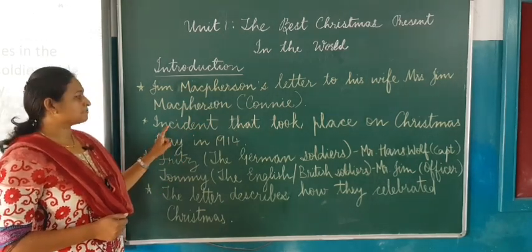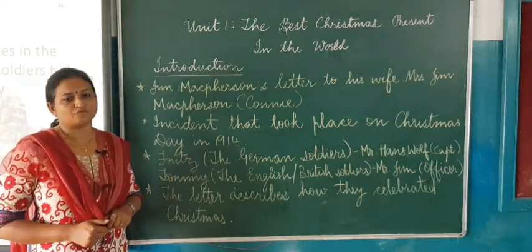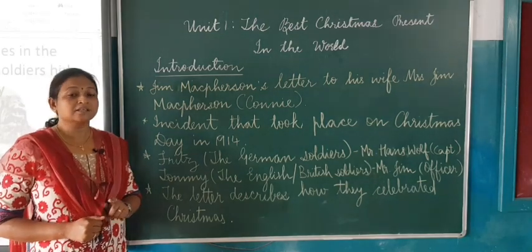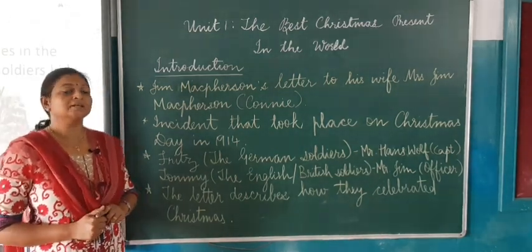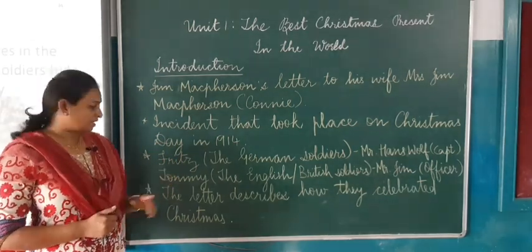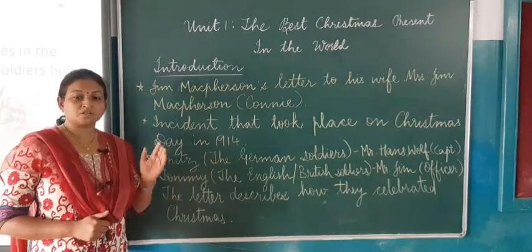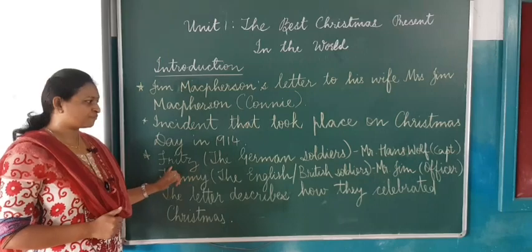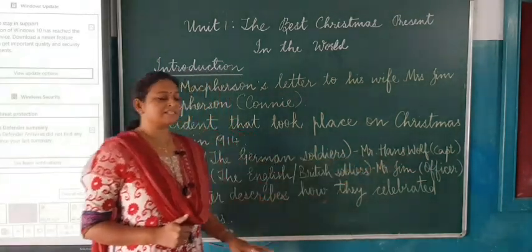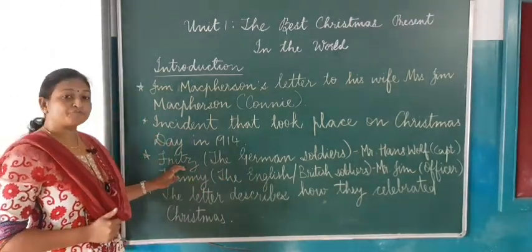This letter talks about the incident that took place on Christmas Day in 1914. Children, you all know what happened in the year 1914? Yes, the First World War started in this year. And you will be coming across some new words, Fritz and Tommy. Fritz means the German soldiers. The German soldiers are called by this name, Fritz. And here we have a character, Mr. Hans Wolf. He is the captain of the German soldiers. That means he is the captain of Fritz.